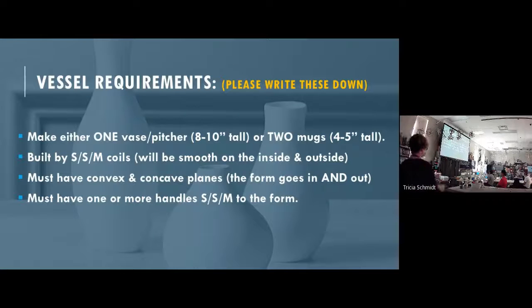Okay, so these are the requirements. And this I would like you to write down, please, underneath where you drew that vocab. So put a line under your vocab, and then please write these 4 requirements so they're really clear in your mind.